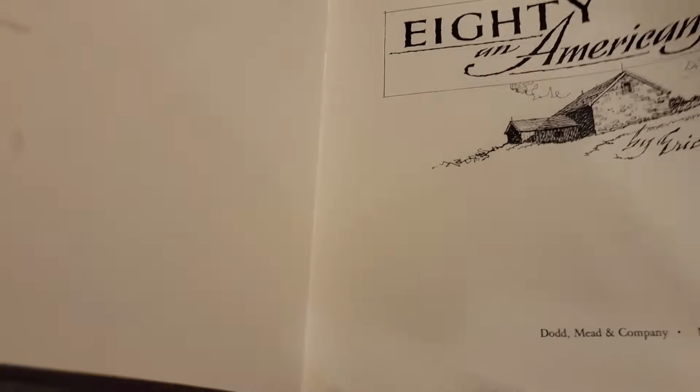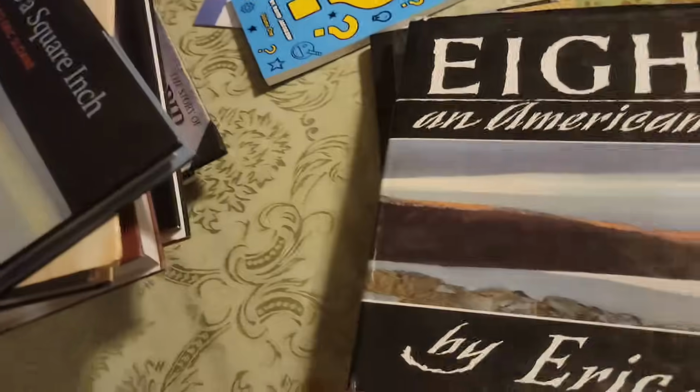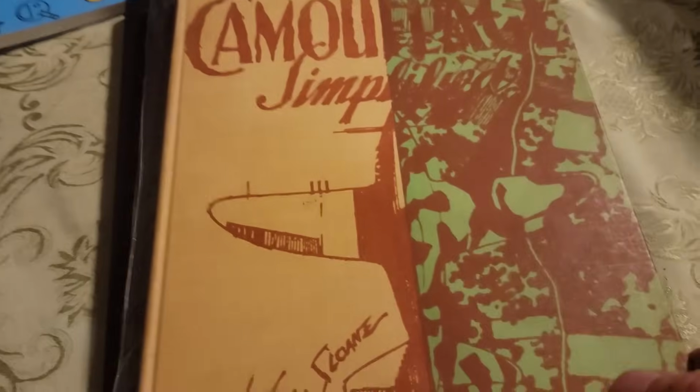Okay. 80, An American Souvenir. Looks like that's part of it, not signed. This is 1985. Okay. Kitties. Camouflage Simplified by Eric Sloane. Okay, this came out of a library somewhere.